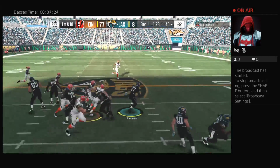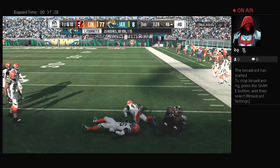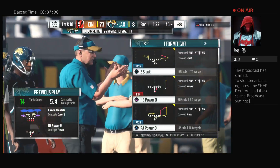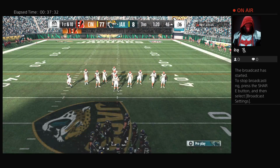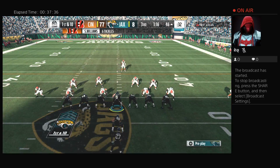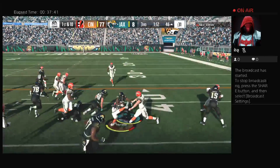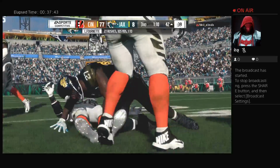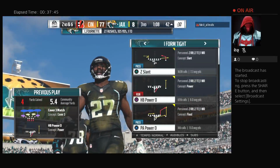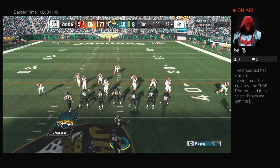A handoff to Fournette. And he'll be taken down, but not before he gets into enemy territory. A 14-yard first down pickup for the Jaguars. Man, these guys may not win this ball game, but you certainly can't fault the effort of this man here today. He's been a real thorn in their sides all afternoon. And that last carry puts him over the 100-yard mark. Call it a gain of 4 on first, and that'll make it second down.